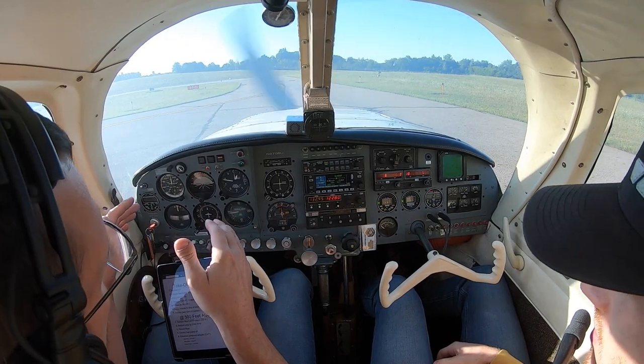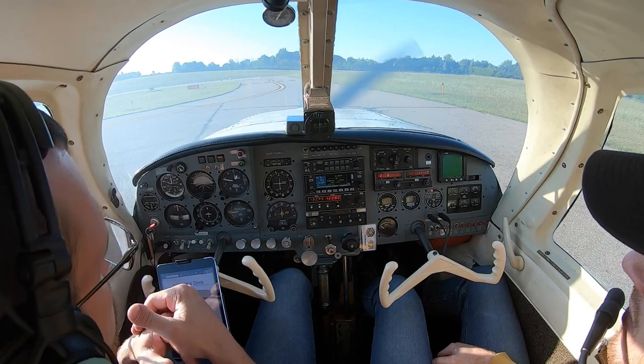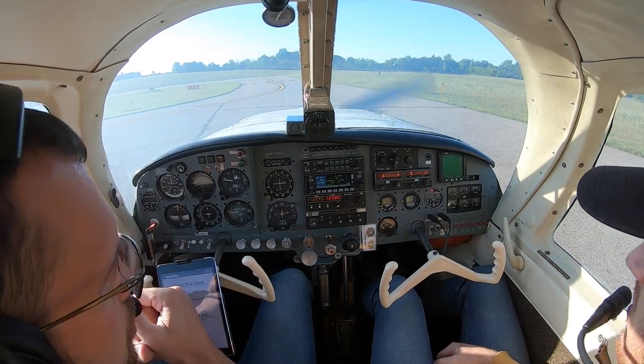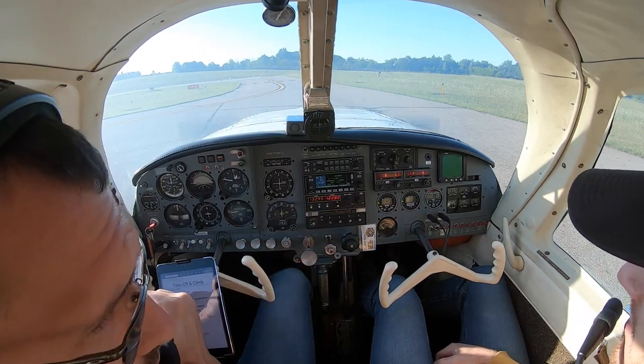Okay? We're going to climb out at about 100, between 100 and 110 miles an hour initially, and then probably about 120. We're only going to climb up to 3,500 feet today. There's no point in going real high. We're only 68 miles away from where we're going.